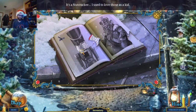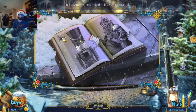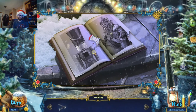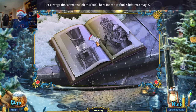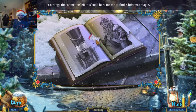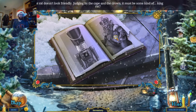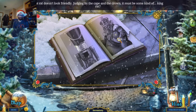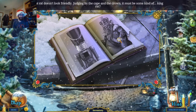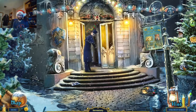What is this? It's a nutcracker. I used to love those as a kid. I actually did love nutcrackers as a kid. It's strange that someone left this book here for me to find. Christmas magic? Maybe. That rat doesn't look friendly. Judging by the cape and the crown, it must be some kind of king. Some kind of king rat? Yeah, you can say that.